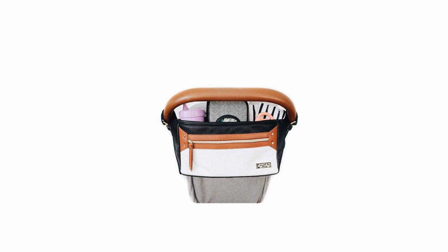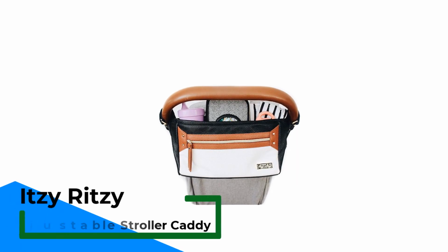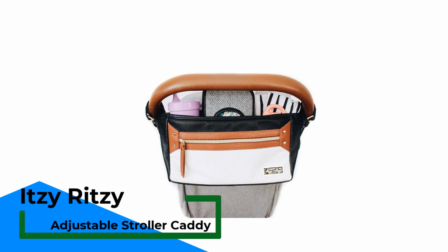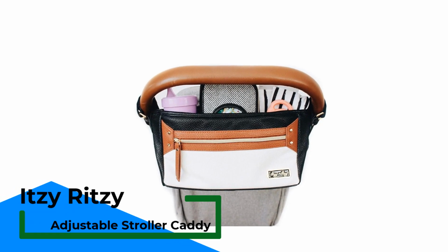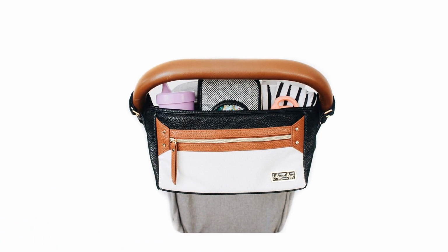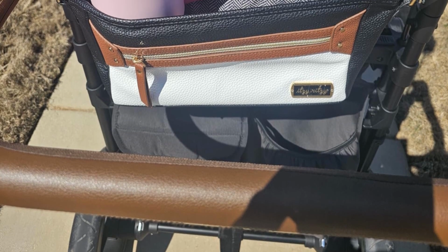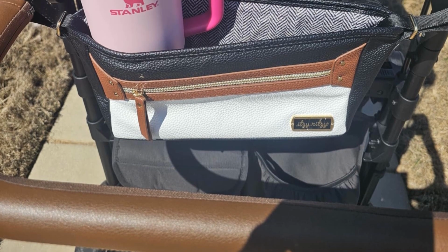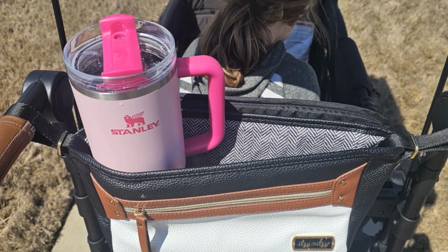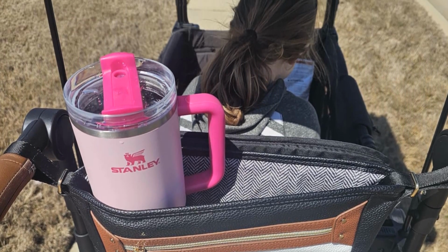Number 3. Itzy Ritzy Adjustable Stroller Caddy. The Itzy Ritzy Stroller Caddy stands out with its highly adaptable adjustable straps, designed to fit and adjust to almost any stroller handle. This feature allows for effortless repositioning, ensuring that the caddy is always within easy reach, making stroller storage instantly accessible. Efficient interior with multiple pockets.